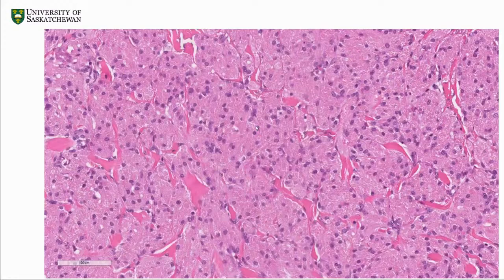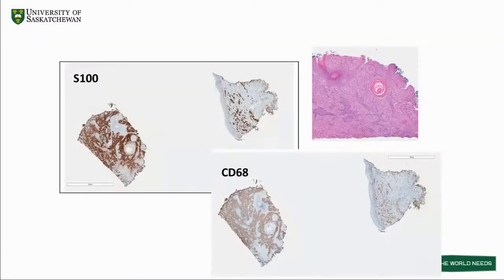And this is another tumor that can occur not just in the vulva, but you have these polygonal type cells with not really indistinct cell borders, and they've got these round nuclei that are fairly monomorphic looking. But the key histologic feature is that these are packed with that eosinophilic material. And you probably don't need any immunohistochemical stains to diagnose this, but just in case you would like some, this is S100 positive and CD68 positive.